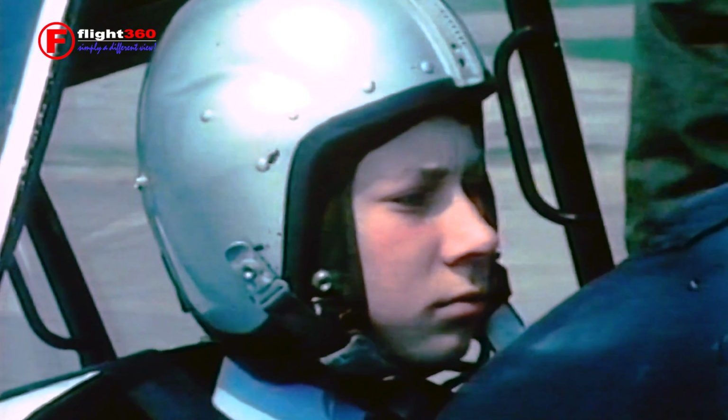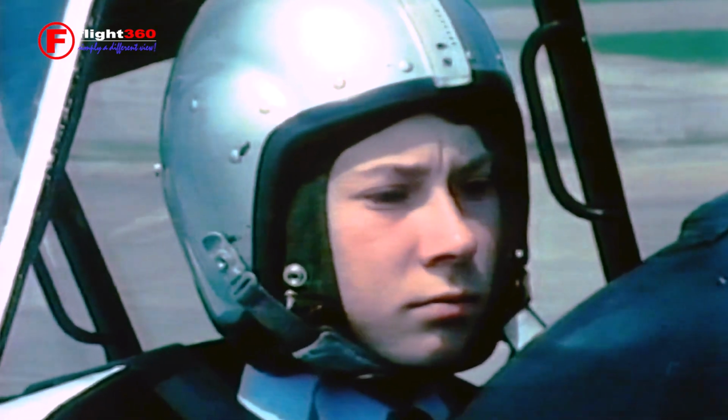Finally, the staff cadet will connect your headset to the aircraft's RT system. When you're strapped in, have a look around, but don't interfere with any of the controls without the authority of the pilot.